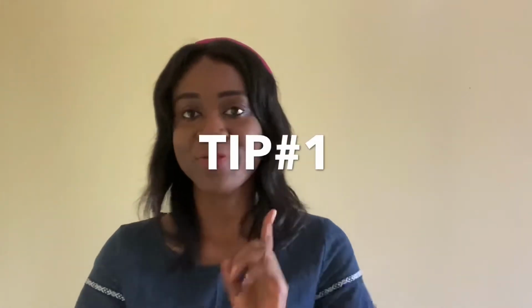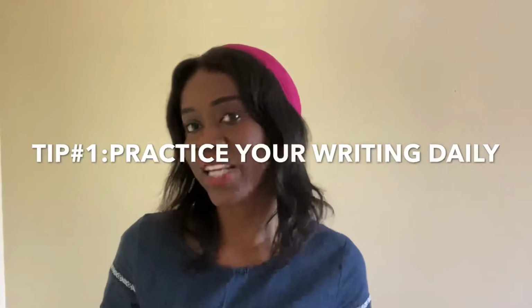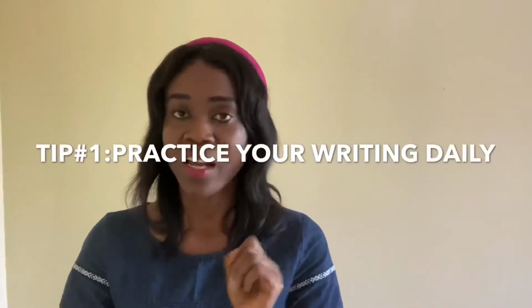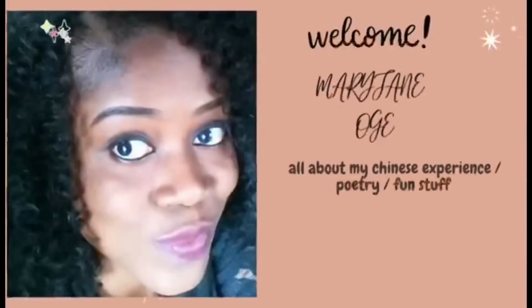The first tip, guys: daily practice. I know it sounds so cliche, practice, but trust me guys, it's so helpful. Because I still remember when I started learning Chinese. Actually, that first day I went back home, I was like, let me try writing the Chinese character. I was basically drawing that day.